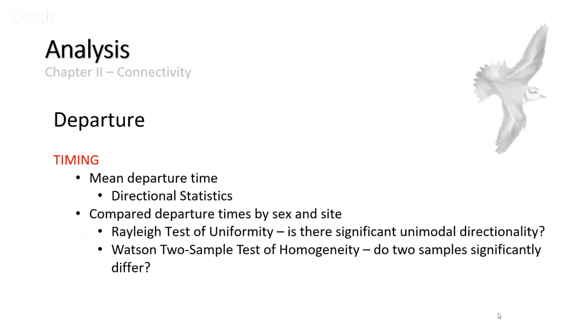I also used a Watson two-sample test of homogeneity to determine if two samples were the same, whether they're leaving at the same time or at different times.